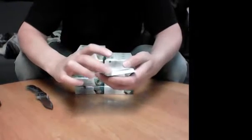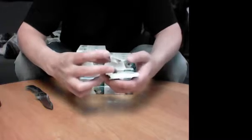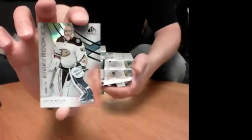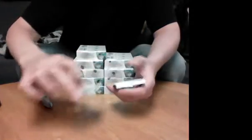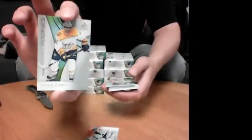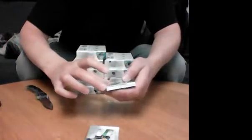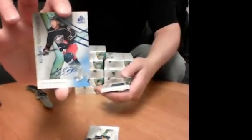First up is going to Anaheim. 6 of 118. You got an SP orange rainbow, Kevin Boyle. Next up, we got a true rookie going to Nashville. 18 out of 42. Colin Blackwell. And for Columbus, got a blue auto, Cole Sherwood.